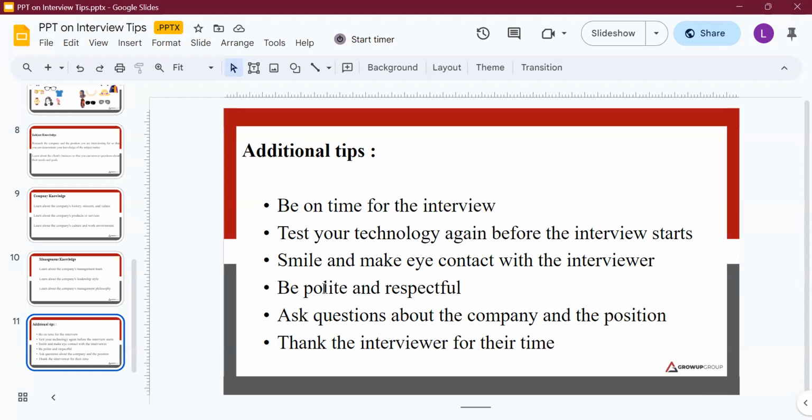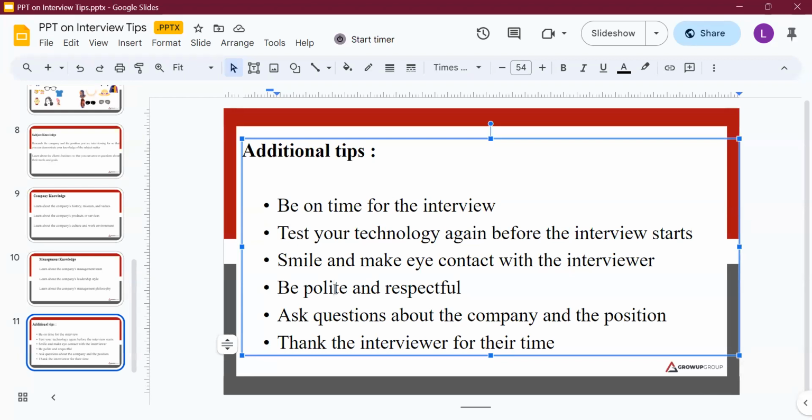Be polite and respectful. We can always disagree, but you need to be polite and respectful while proving your point. Always ask questions about the company and the position. At the end, when you are asked if you have any questions, never say that you don't have any question. This is the point where you can create a long lasting impression. Always ask questions about the company, about the role they are hiring for, and what they expect from the candidate, and always thank the interviewer for their time at the end.